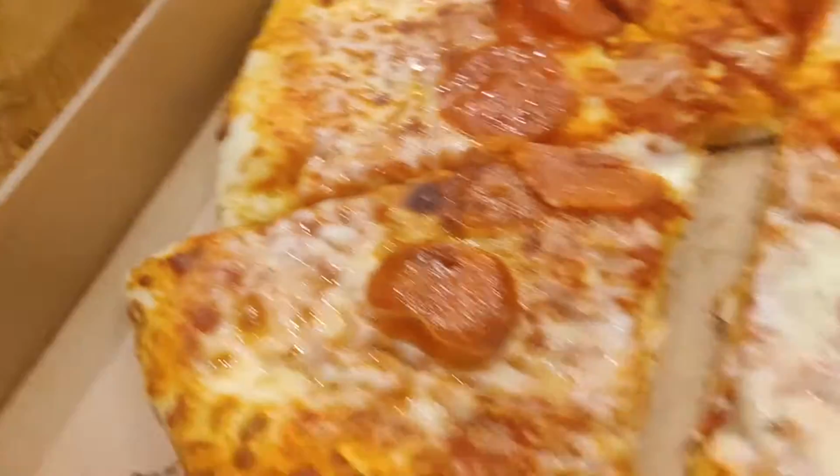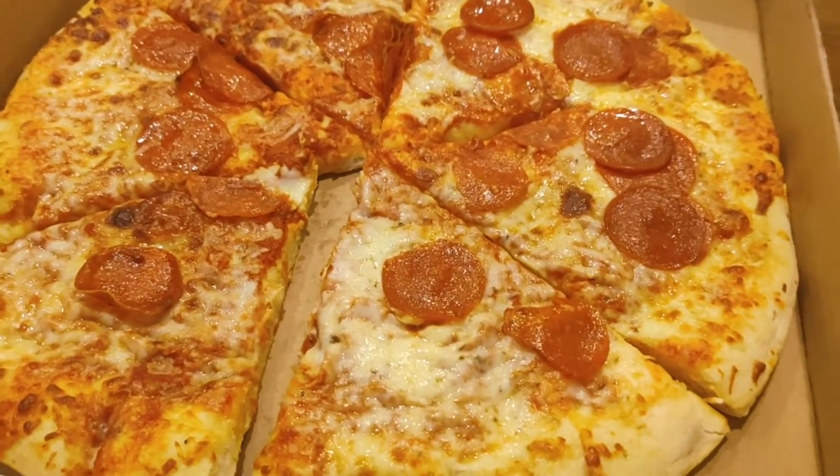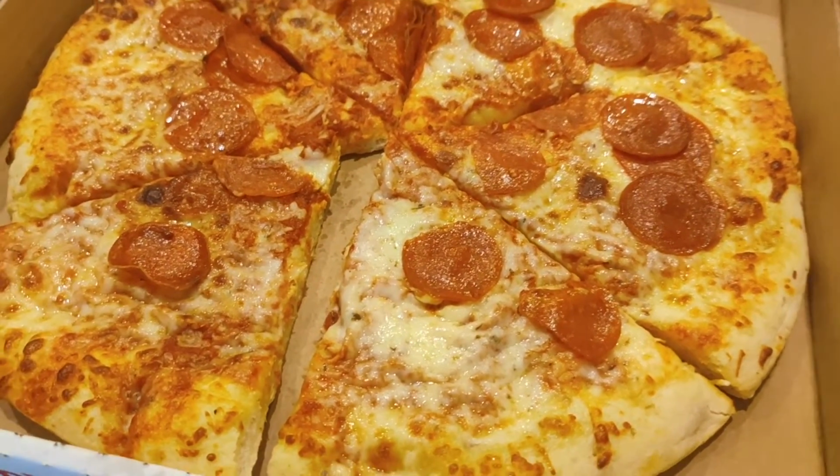But it smells like, it reminds me of that cafeteria pizza from elementary school or even high school. Just that cafeteria pizza smell, which is nostalgic. Cheers. Let's get going.